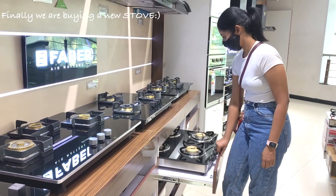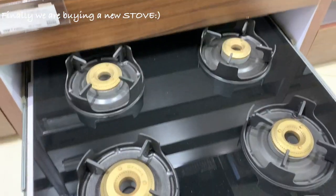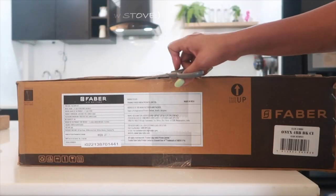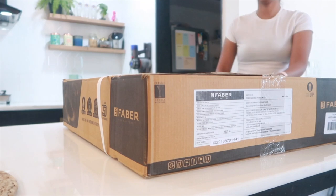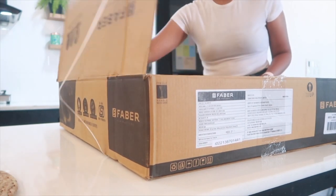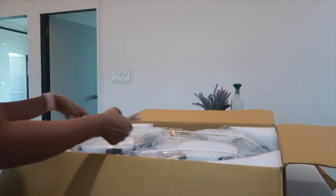So finally, we upgraded our most important kitchen equipment from 2-burner to 4-burner, and I'm super happy about it. I've been waiting for so long to purchase this stove and finally we got it today. Anyways, we couldn't choose between two brands, Faber and Elica, and we chose Faber because of the looks.